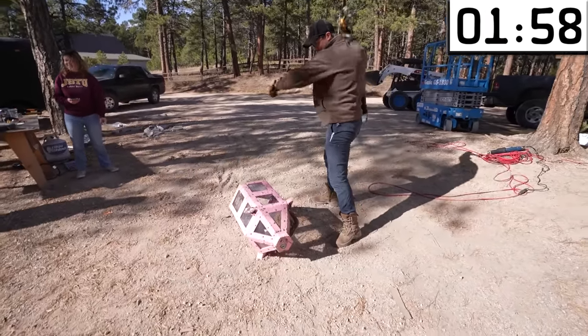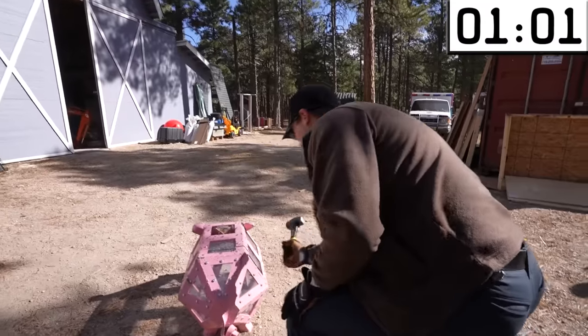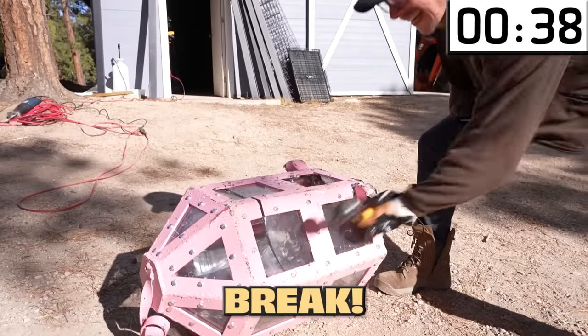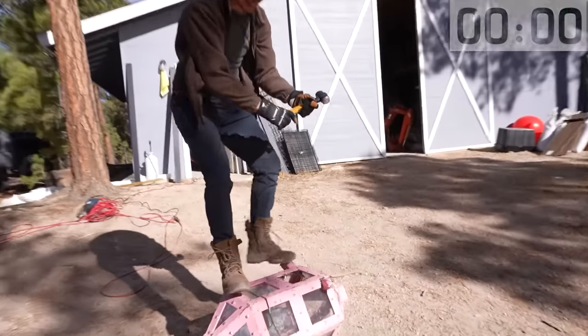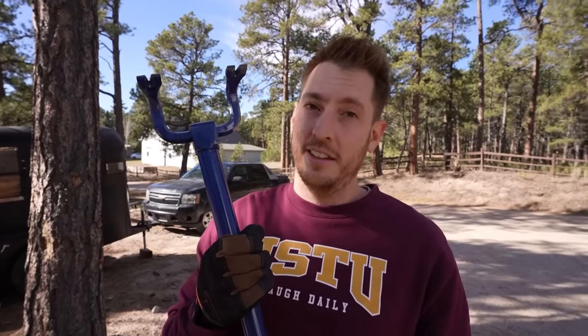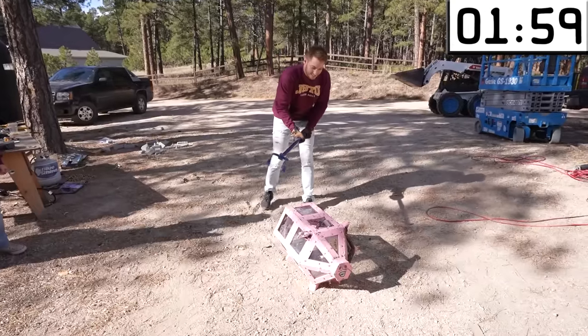Go! Oh, my wrist. Oh, what? Break! Break! That's some actual damage right here. We got another hole. The first time I used this, I didn't like it. But now that we have some holes, I may be able to get some prying force.